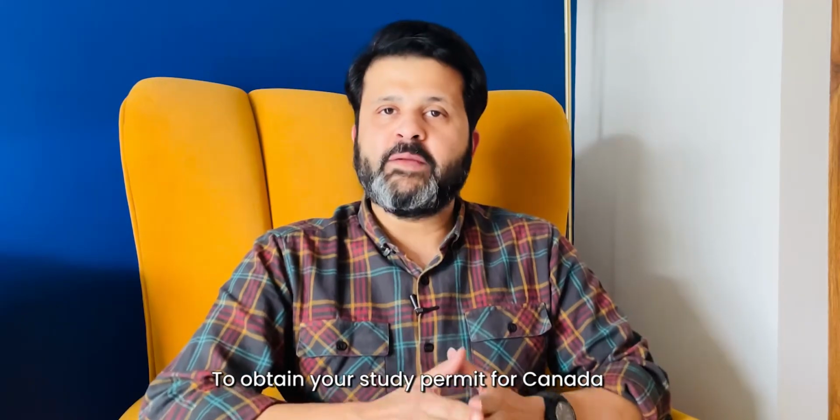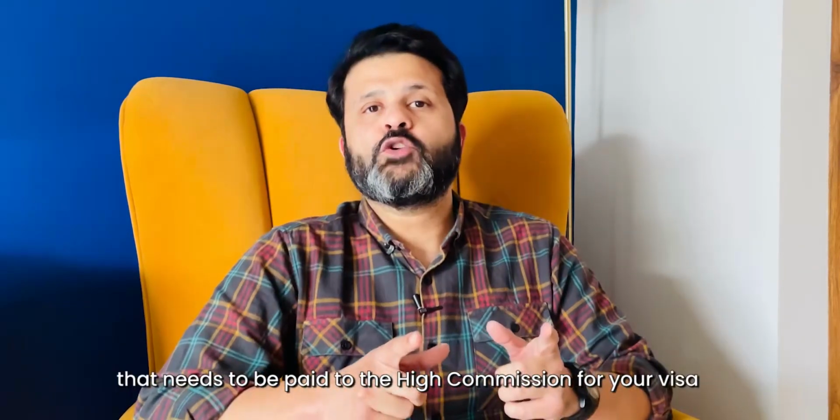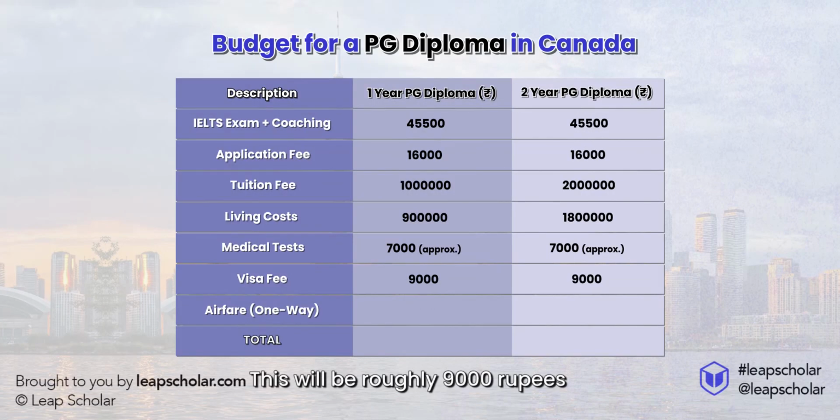Cool. Now major expense number 6, that is your visa application fee. To obtain your study permit for Canada, there's an application fee of $150 that needs to be paid to the High Commission for your visa. This will be roughly 9,000 rupees.